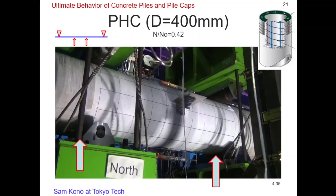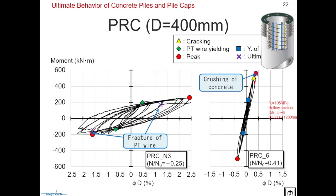Okay. And then usually we go and take a look, and the students draw the line, and those industry people said, never do it. It explodes. And they really exploded. And then the PRC, why the PRC? Because you add the mild rebars, and then you increase the load capacity a little bit. And also probably the ductility. That's what the people expected.